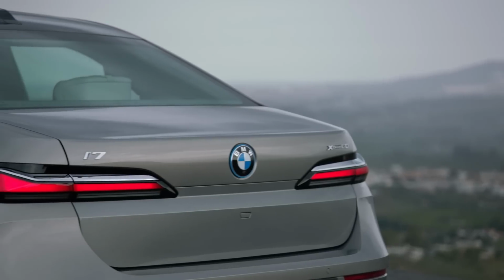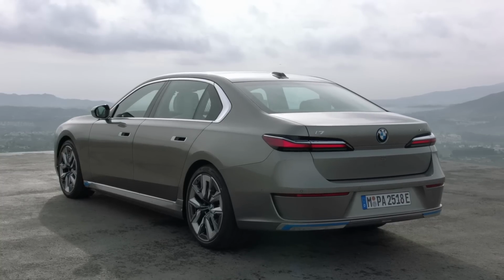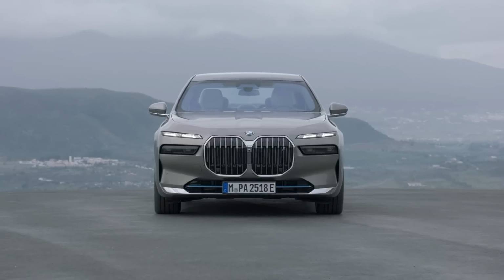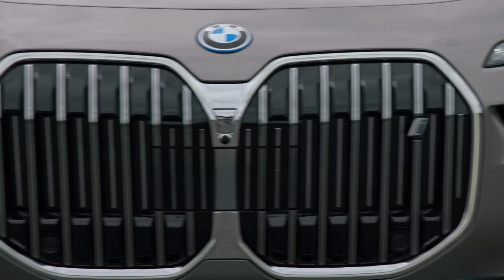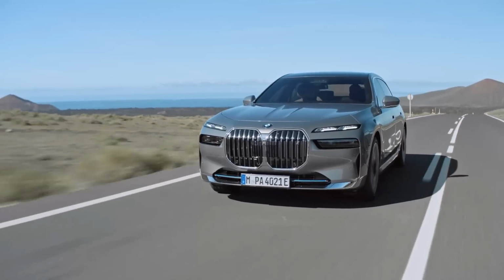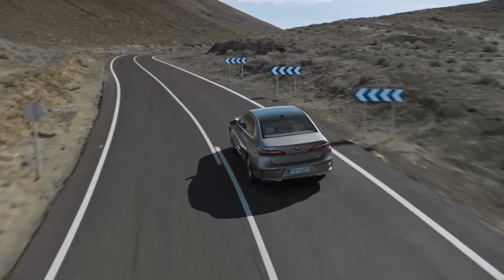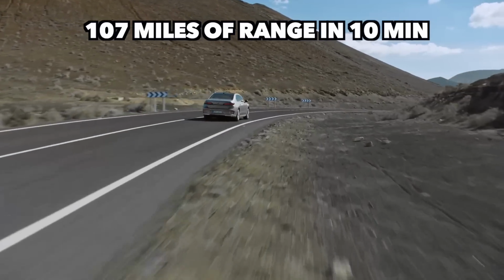The all-electric i7's design is designated by some light blue accents and looks inarguably better than Mercedes' Jelly Bean. I mean, EQS. BMW did it right. Why make your all-electric luxury sedan look radically different than your normal internal combustion engine sedan? The new S-Class looks great. The EQS doesn't. Mercedes, take note. BMW took the right approach, making the i7 and the new 7 Series look very similar. Get this, DC fast charging allows the i7 to charge 107 miles of range in just 10 minutes.